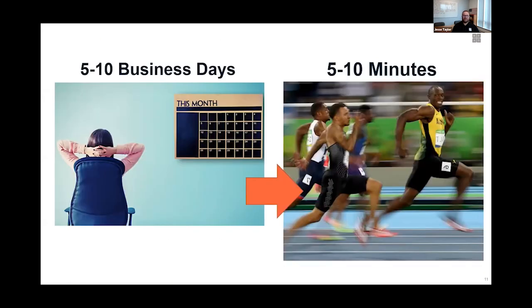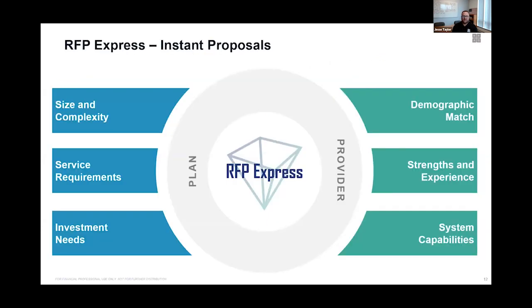So how do we go from B3 provider analysis, 5 to 10 business days, to RFP Express, 5 to 10 minutes? Let me share a little bit about how we're getting there. What we did with RFP Express is we looked at it and we worked with all the service providers. And we said, hey, what do you need? You need to look at the size and complexity of a plan, the investment needs, system capabilities, strength and experience, and make sure it's a demographic match. But that has always worked, and you need that. So we looked and said, how can we cut down some of those variables to ensure that we can get pricing matrices and pricing algorithms instantaneously?